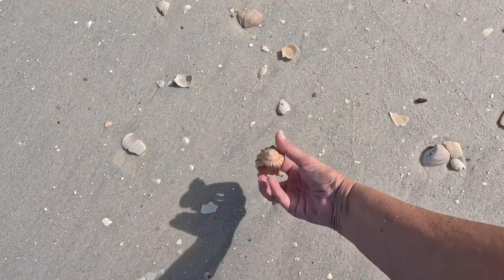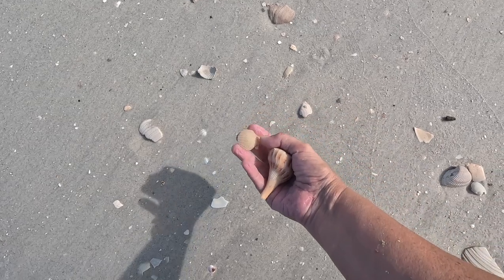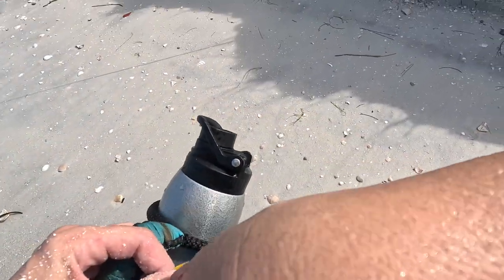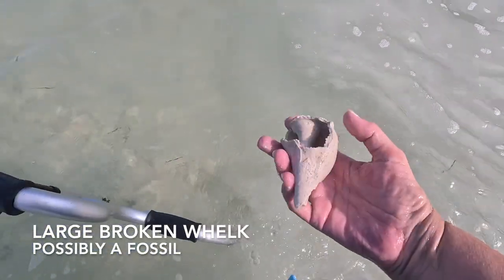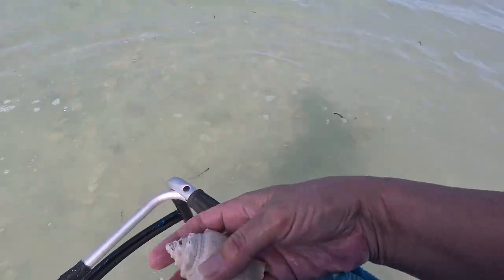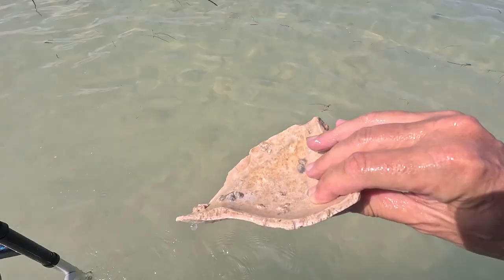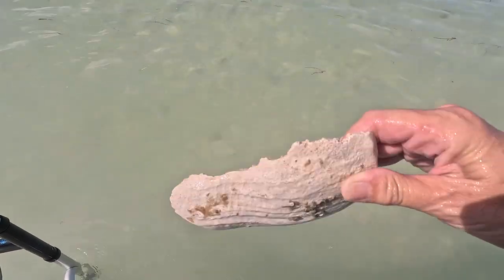Look at you. Hello, lightning whelk. You're going to come home with me, and your scallop buddy too. Yay! Oh, would have been cool. That's okay. That's pretty cool. Can't step without putting my feet on these big chunks of clams. The size of that piece of whelk. Now, I'm not even going to try to do anything with this because look how thick it is. It'd be impossible to cut, but still.